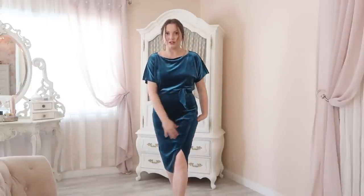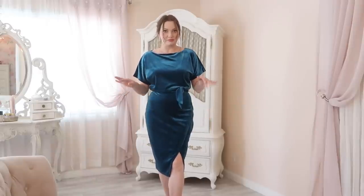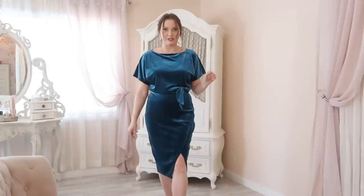Look at that. I can bend over all I want. Nothing shows. Okay, I think I may have found a new dress style that I prefer to wear because I don't have to worry at all. The thing about these dresses though is that I've never been one to really love this kind of look, but this dress, there's an exception to this one.